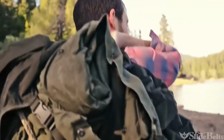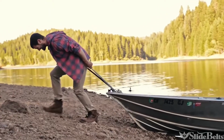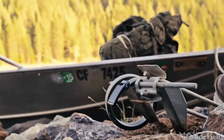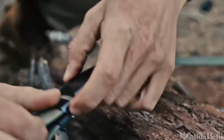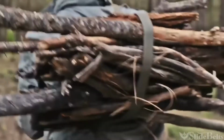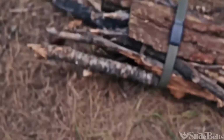The device is universal and can come in handy in different situations. For example, if you need a strong rope to drag a boat out of the water or to bolt some wood. Right now, the price of the device is $150.